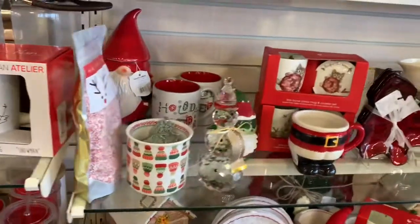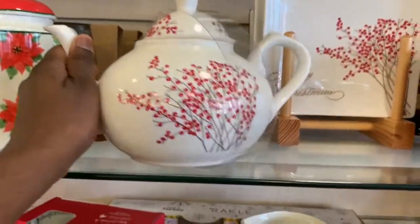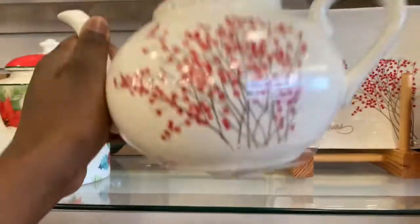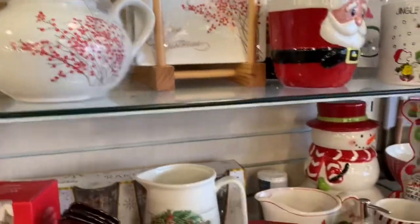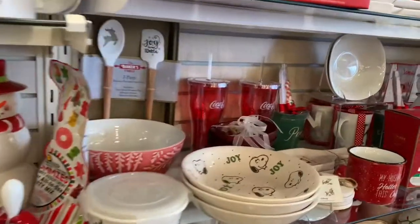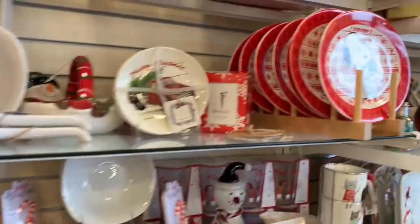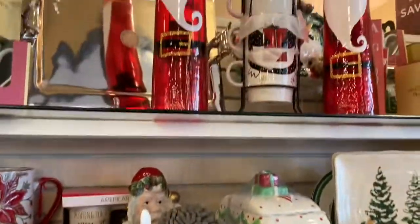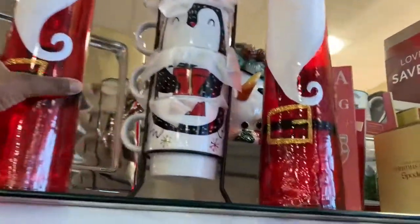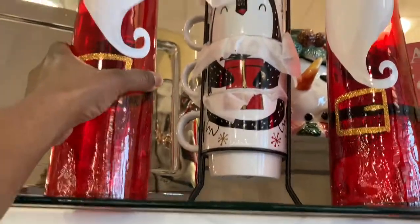HomeGoods, they have up a lot of their Christmas decor stuff. They are so beautiful. This is for $12.99 and it comes with a matching plate. A Santa Claus. This is for $12.95. This is so pretty.